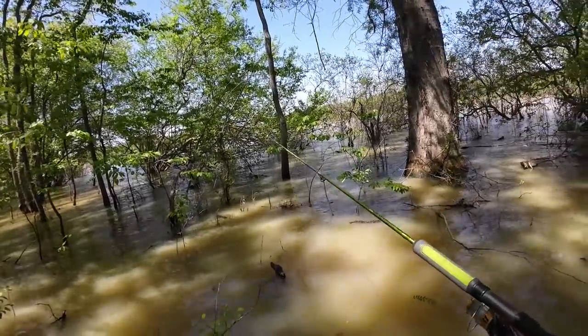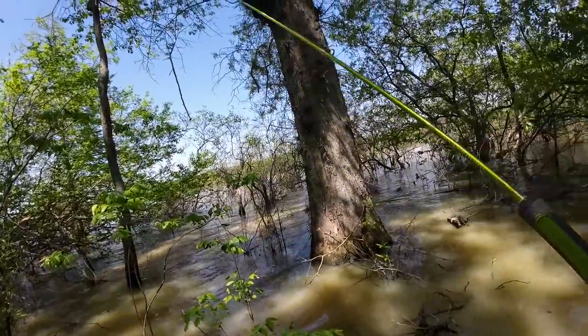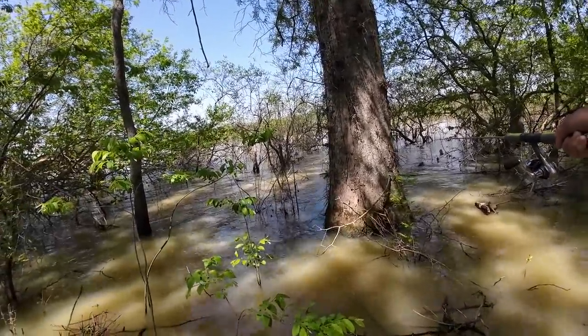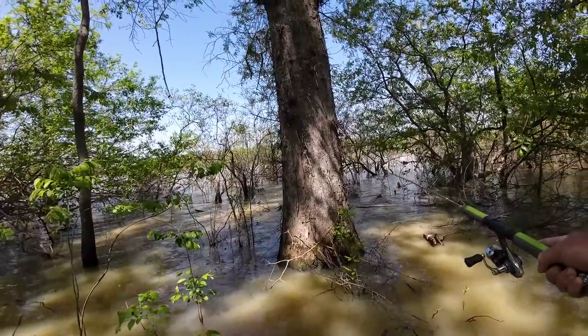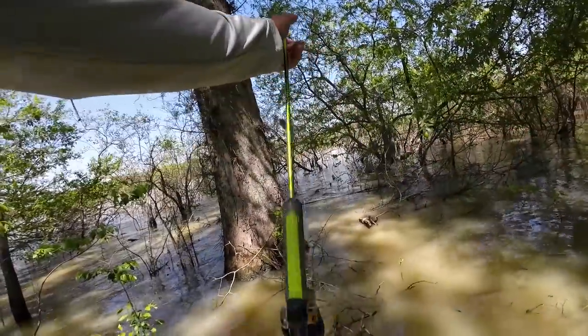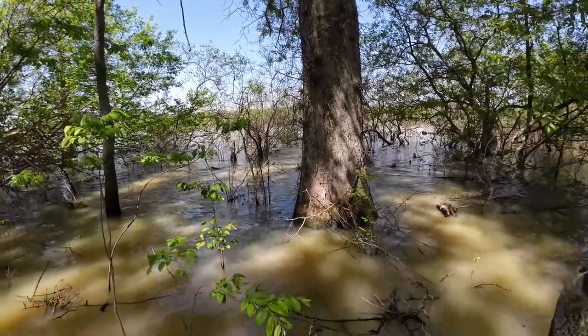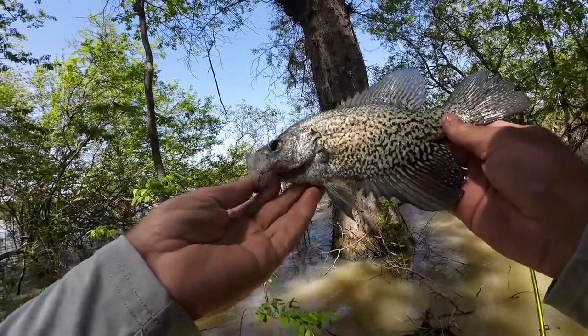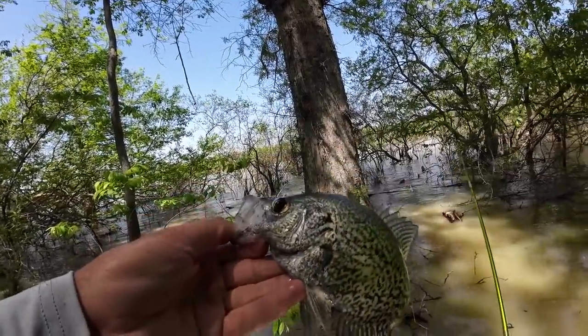Oh, shoot. Yeah, I just missed. I've lost two right here. Yeah, I got him here. There we go. All right, fish number three for me. It's a little darker. Really nice looking black crappie.